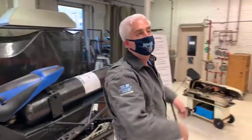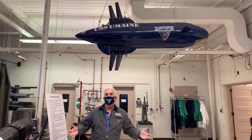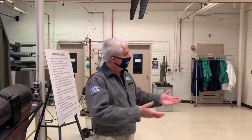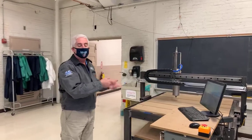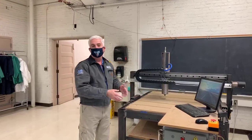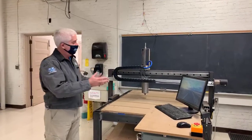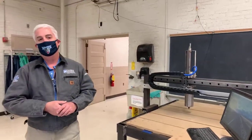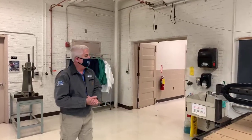Up above, folks, this is our human-powered submarine. So that kind of gives you an idea of the range of projects we do here at UMaine. We do everything from this wide carriage CNC router. This was actually student built. This was a capstone project one year. The students had to do all the background work. They had to CAD this entire thing up in SolidWorks. And then they came in and built it. And it actually runs exceptionally well. So I hope that you will like what you see here, and I hope you'll join us here at UMaine.